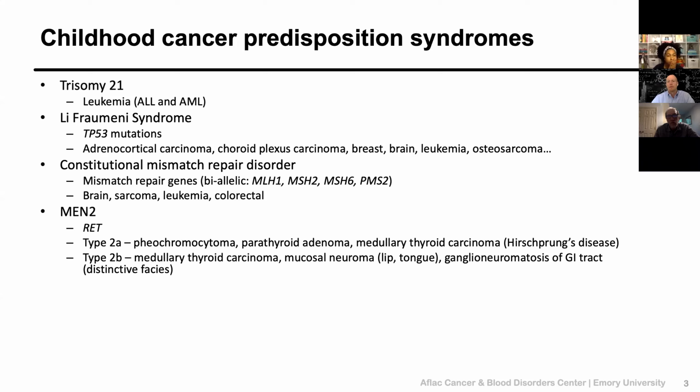MEN2 is a syndrome caused by mutations in the RET gene. There are a couple of different subtypes, with type 2A being more common. They share a very high risk for medullary thyroid cancer, and in contrast to many of the cancer predisposition syndromes, there's actually sufficient genotype-phenotype correlation to stratify recommendations of follow-up and intervention. And since cancer can be prevented with thyroidectomy, those with the highest risk are recommended to have their thyroid removed in the first year of life, while others can wait into adolescence.